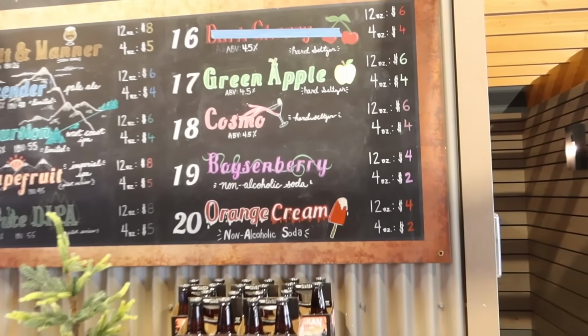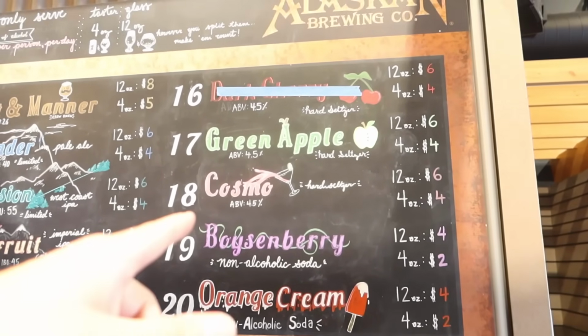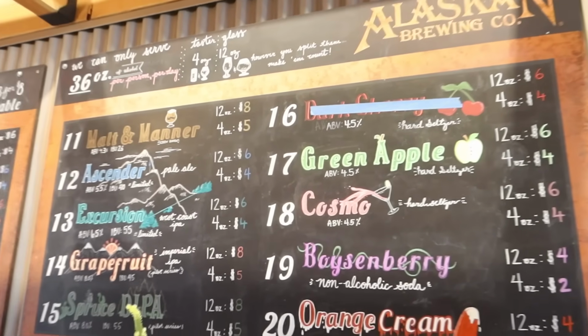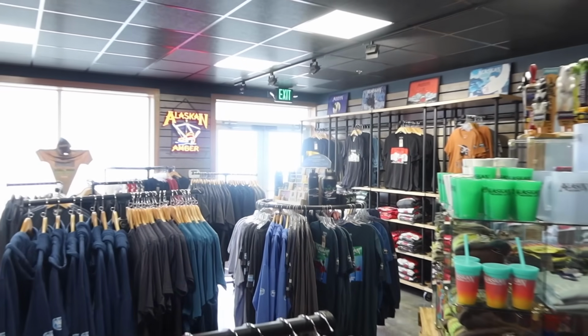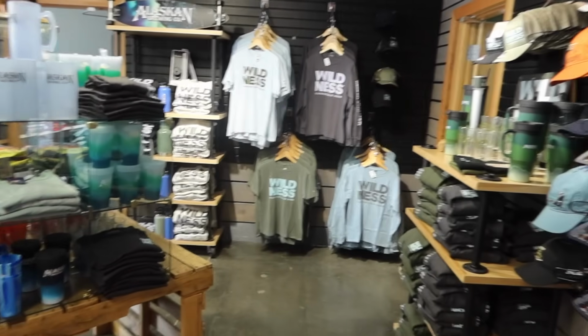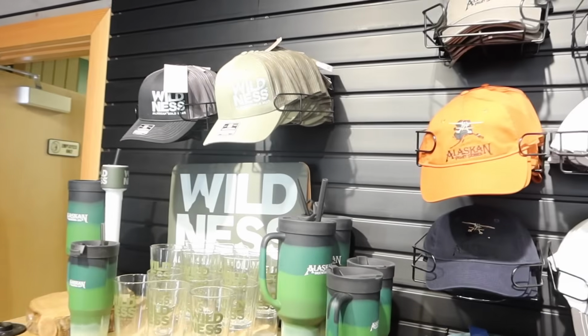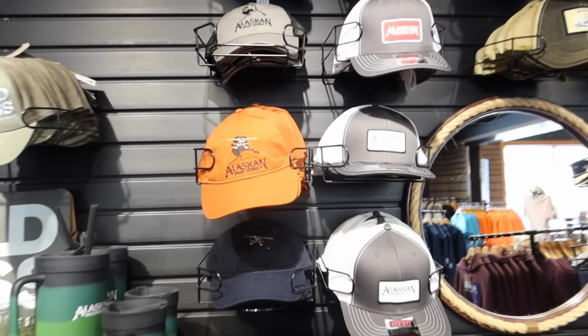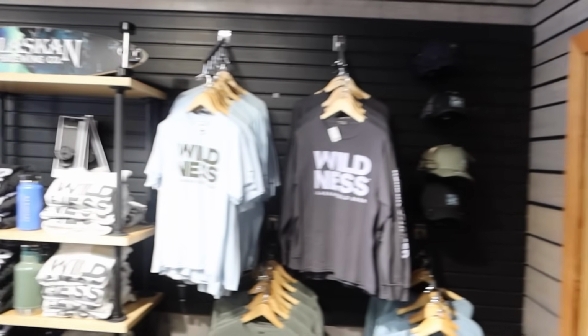They have an orange cream non-alcoholic soda. That's what my mom got. They have a Cosmo hard seltzer, a green apple hard seltzer. And they have one of the best brewery merch stores in the entire state, which makes sense because they are the biggest brewery in Alaska. You can get their stuff actually on our cruise ship. They have a bunch of Alaskan Brewing items, which I always think is super cool.